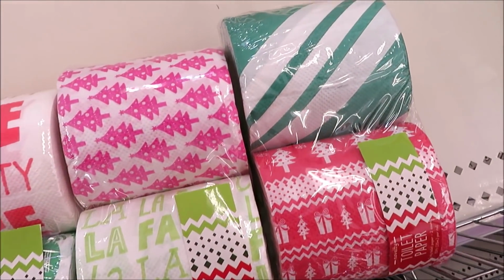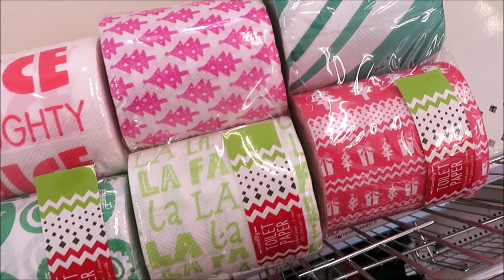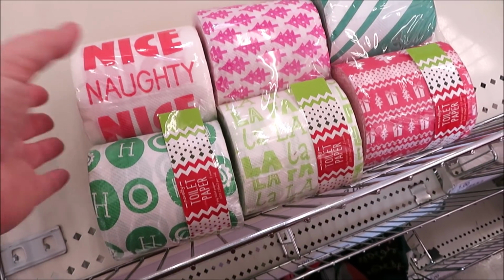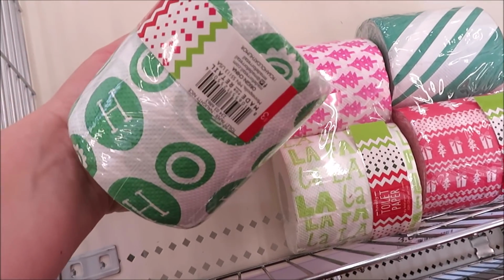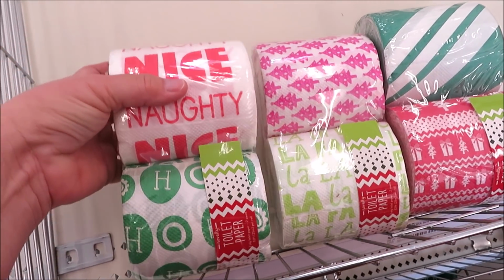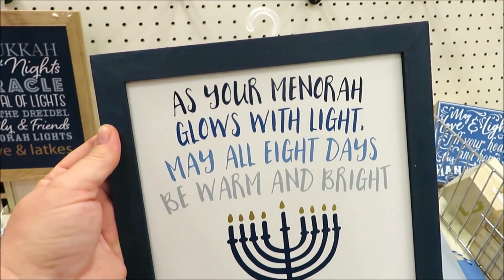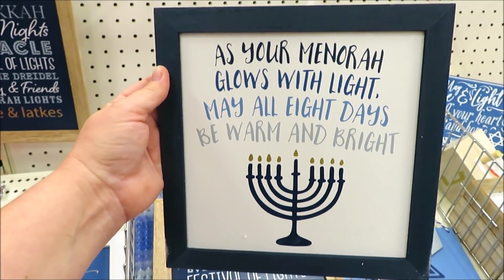And you guys, they're putting out toilet paper in the Target dollar spot. I don't know if it's 2-ply, so don't ask, but it's $3 for a 2-pack, probably more of a fun party novelty item. It's really nice to see Hanukkah being put out in Bullseye's Playground.